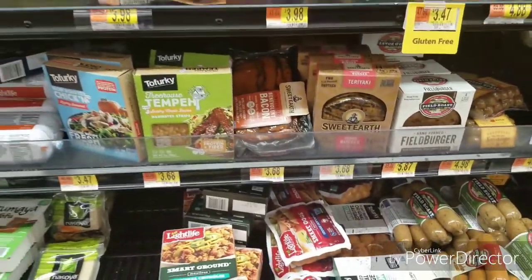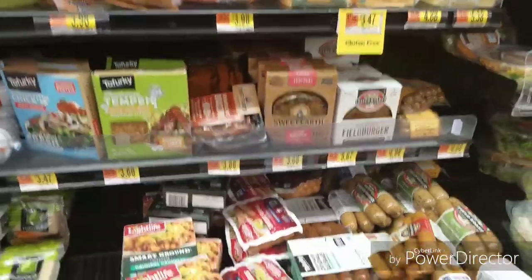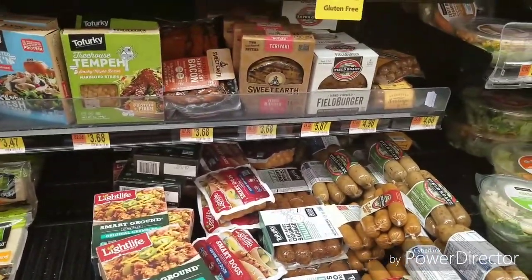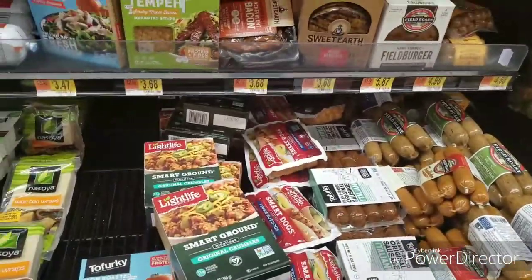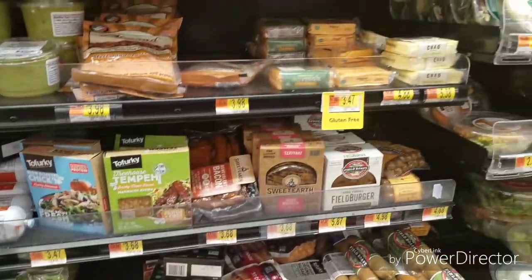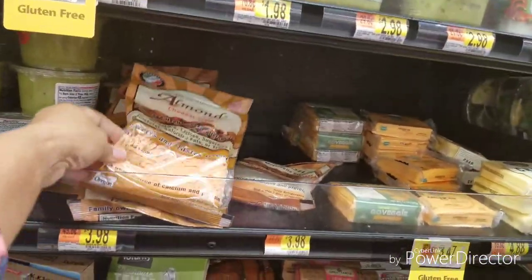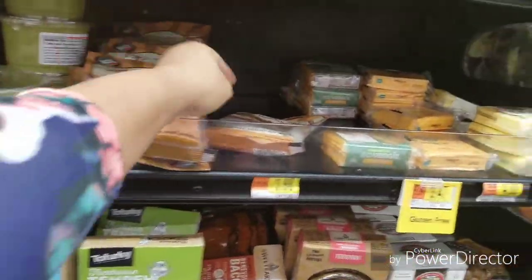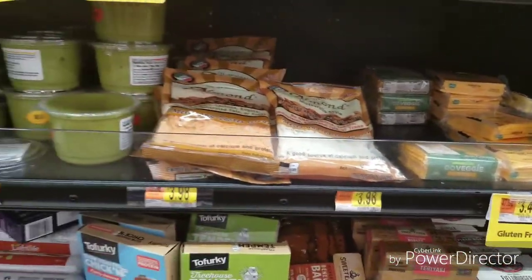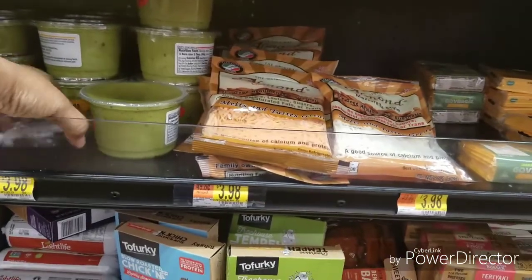My hubby bought another brand from the frozen food section, the vegan. So we're gonna try those, and I'll give you my honest review. Matter of fact, I'll show that to you when we get home. It's in the freezer. But yeah, I didn't like this brand so much. And then I wanted to try the cheese, the mozzarella, and they have the mozzarella and the cheddar style vegan cheese. Oops, did I do that?